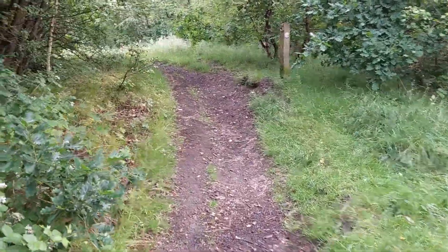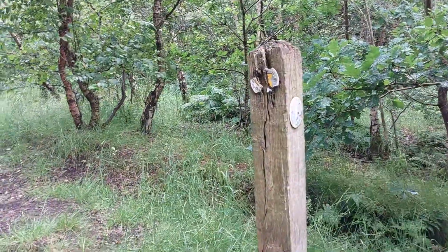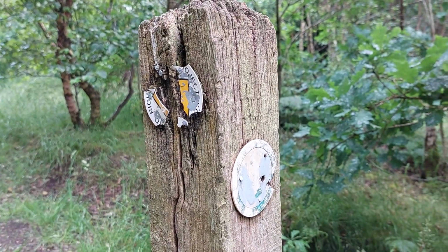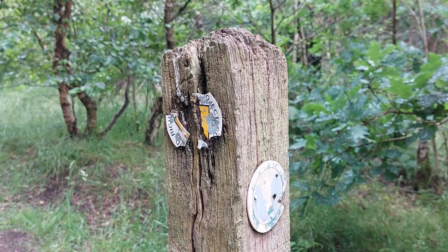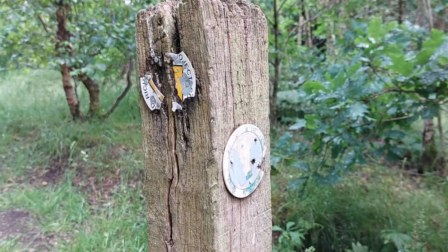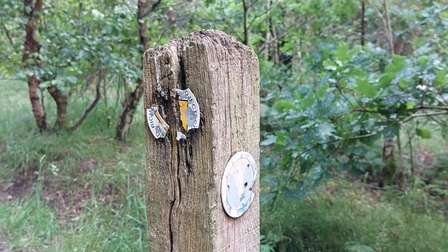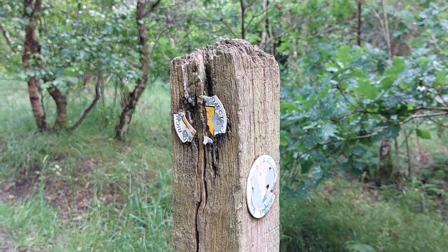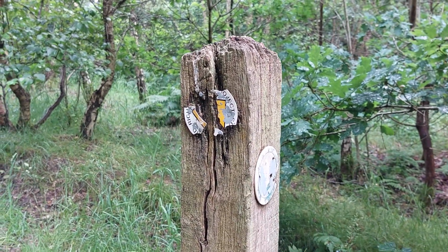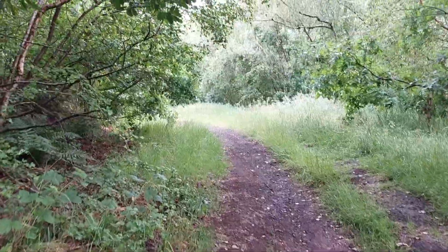Okay, we've got a signpost in front of us, as you can see. Let's see if we can read what the information says. Like the path, it's all a bit damaged and worn, but by the looks of it, this signpost is talking about the South Telford Rights of Way project. So yeah, it's a shame it's damaged, but it looks like we're exploring the South Telford Rights of Way project, which, as you can see, continues on along this way.